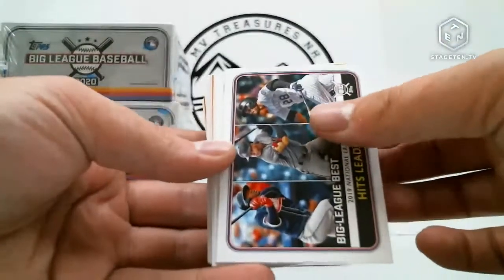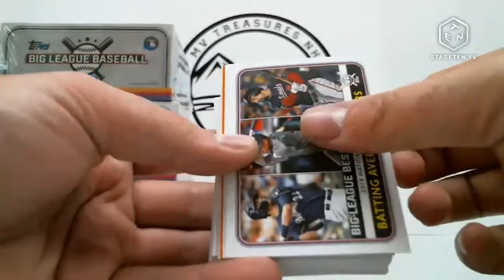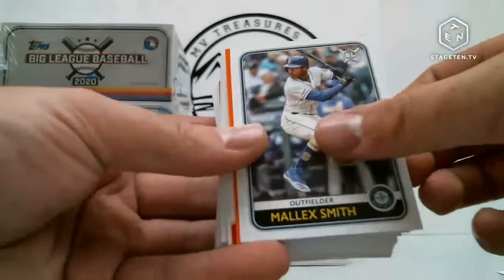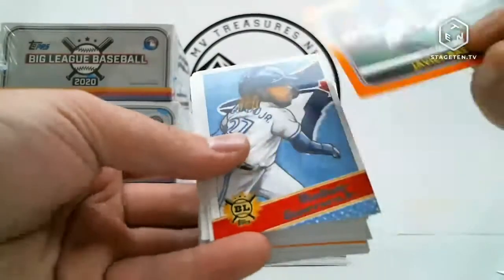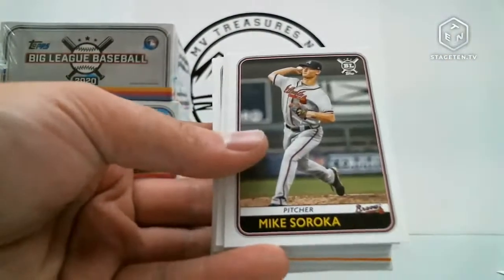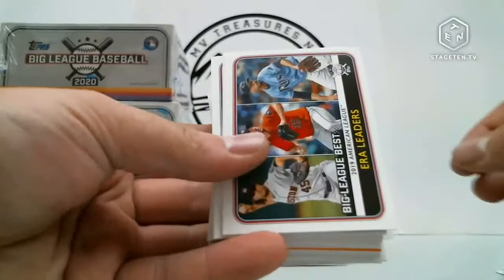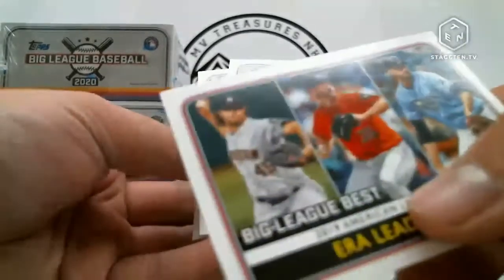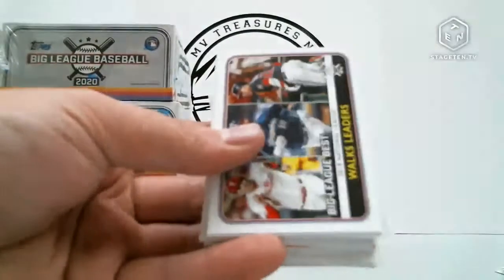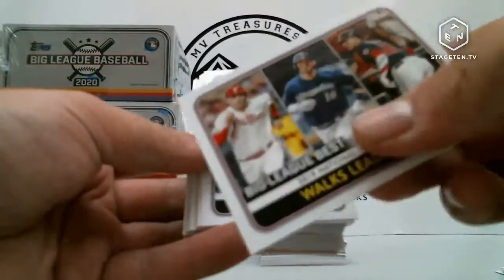Hits leader for the Braves, Ozzie Albies. Batting average leader for the Brewers, Christian Yelich. And an orange, Javier Baez for the Cubs. Vladdy Jr. caricature for the Blue Jays. ERA leader for the Astros, Gerrit Cole. Gavin Lux, rookie for the Dodgers. Walks leader for the Phillies, Rhys Hoskins.